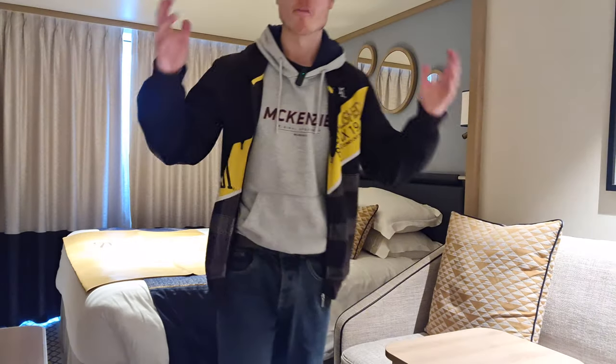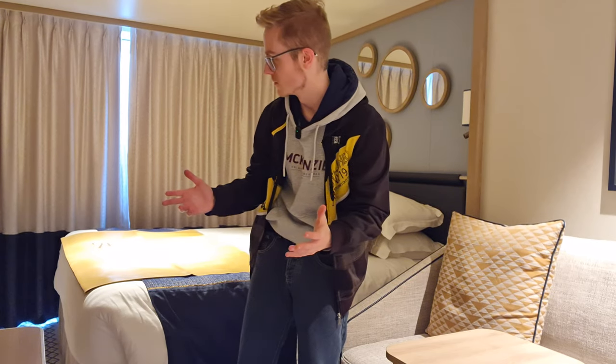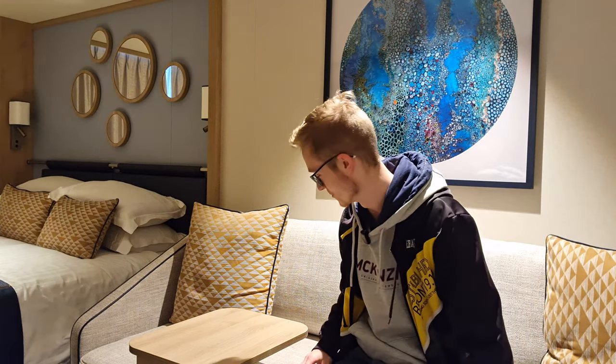All right, so here we are, I've made it. I've made it to my cabin. I've got to say, first impressions, this is one of the nicest cabins I think I've ever had. Very rare do you actually get a sofa in there. Oh, it's quite firm, actually. It's a lot firmer than I thought it was going to be.